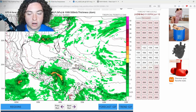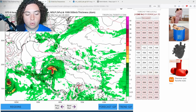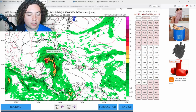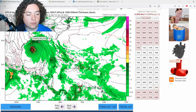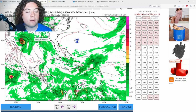This is the 0Z run right here. We're starting to see things start to organize on the night of the 17th into the morning of the 18th right here. This is now June 20th. Things start to develop, strengthen into a hurricane, cross the Yucatan Strait right here, make a hard turn to the left, and head towards Texas, making landfall near Matagorda Bay once again.